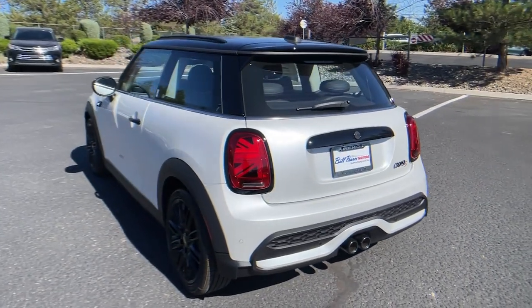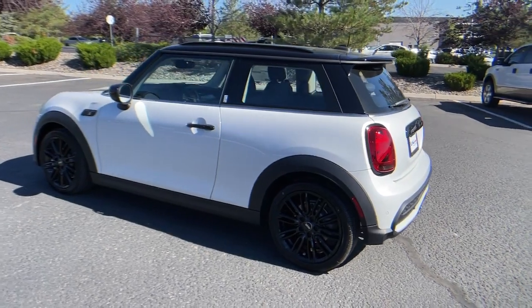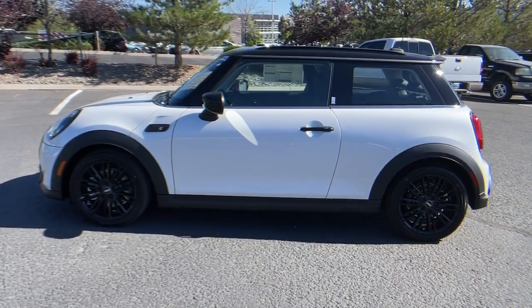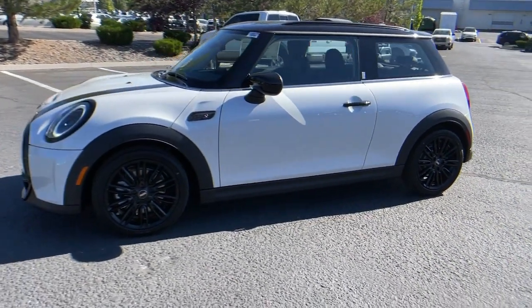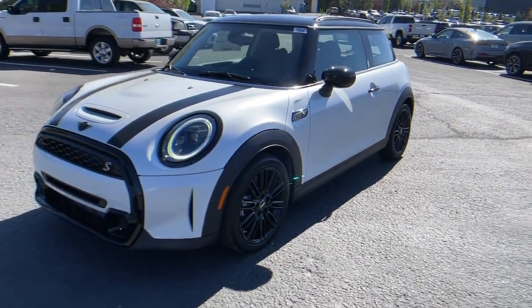These are just some of the great options this vehicle comes with: Apple CarPlay and/or Android Auto, pre-collision system, lane departure warning, panoramic roof, heated driver's seat, keyless entry, sun, moon roof, backup camera, keyless start, satellite radio.